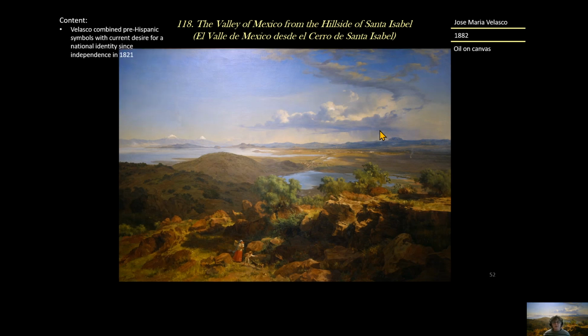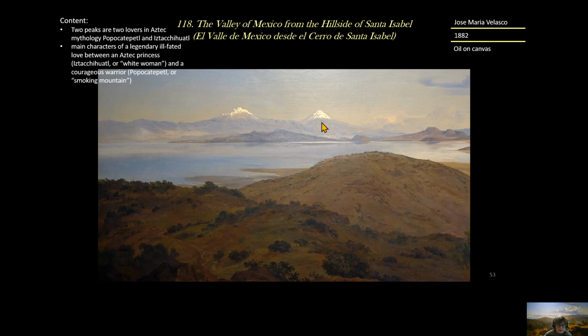In terms of content, Velasco included several things you'll notice that connected the Mexican people with their identity, pre-Hispanic, most of them. One of them is not. So let's look at these symbols that are used in this landscape to give identity to Mexican culture. The first are those 2 peaks that we see here in a distance. They are considered in Aztec mythology to be 2 lovers. One is a woman, the other is a courageous warrior. And so there's a whole ill-fated story about their love that people in the culture would know.